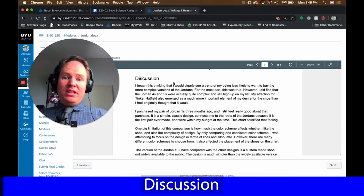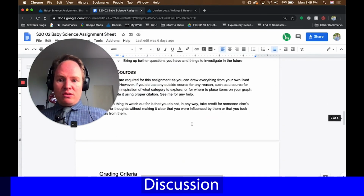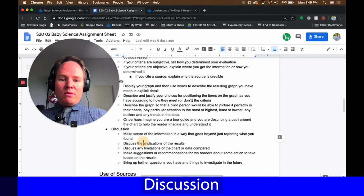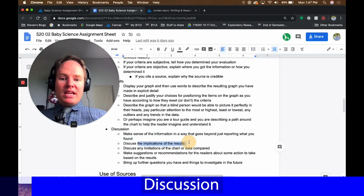Okay, finally we're in the discussion section. So the point of the discussion section is to make sense of the information in a way that goes just beyond reporting what you found, right? So you're not talking about the graph anymore. Now you're talking about what the graph means, discussing the implications of the results. You can also talk about the limitations.